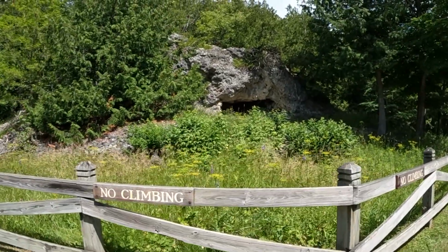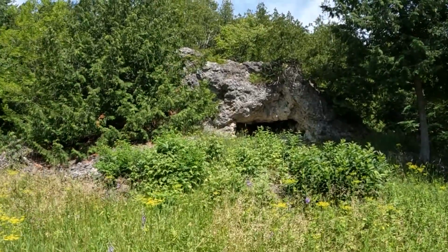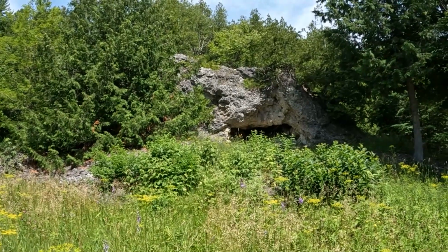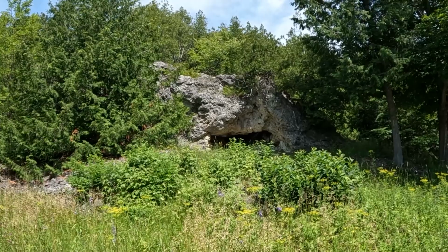This little rock formation here is Skull Cave. I don't know why they call it Skull Cave, to be honest. It doesn't really look like a skull, and I've seen some people walk past also commenting the same thing. It doesn't really look like a skull.